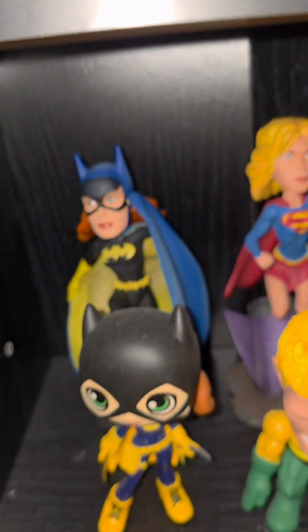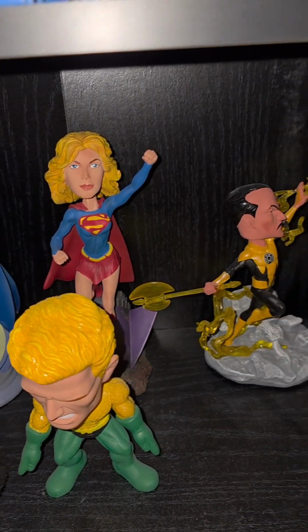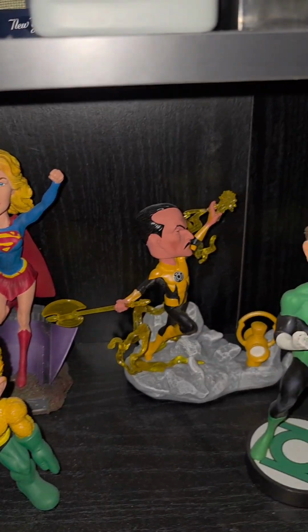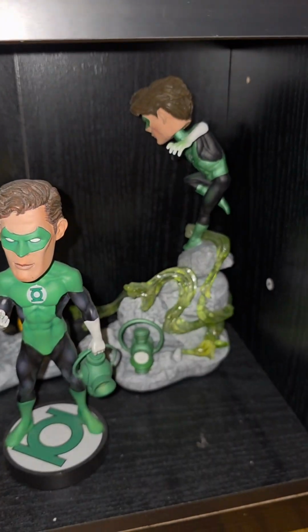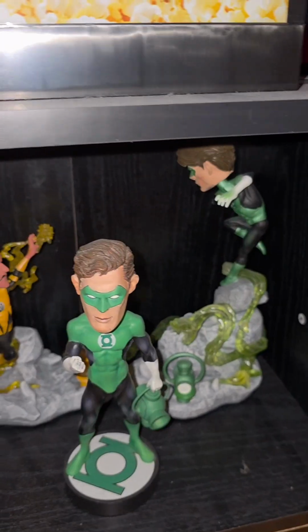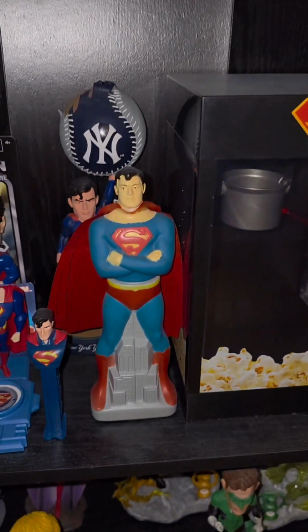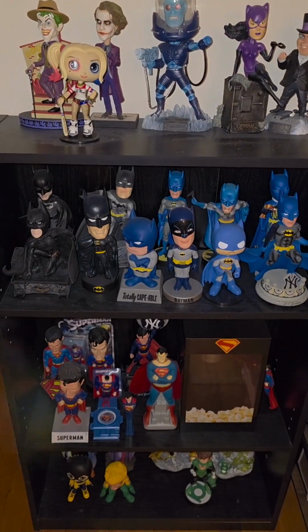And last but not least, in the bottom shelf, got some various DC superheroes. Unfortunately, the Green Lantern one in the back is broken, so I need to try to fix that one at some point soon. So that's the DC Comics shelf.